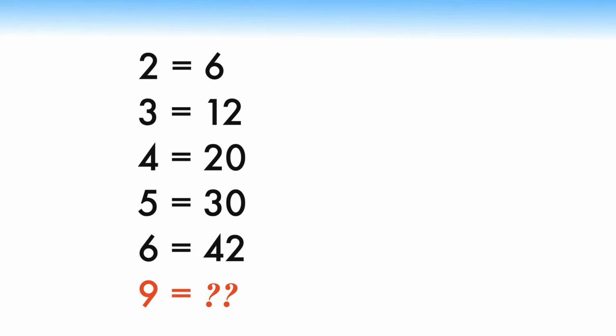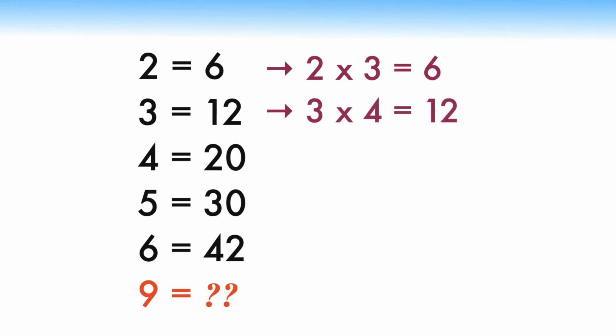If you observe the pattern carefully, in each set, the integer before the equal sign is multiplied by its consecutive next integer greater than it, and the result is on the other side of the equal sign. For example, in the first set, the integer before the equal sign is 2, which is multiplied by its consecutive next integer greater than it, which is 3, and the result is 6, which is on the other side of the equal sign. Similarly, in the second set, the integer before the equal sign is 3, which is multiplied by its consecutive next integer, which is 4, and the result is 12, which is on the other side of the equal sign.